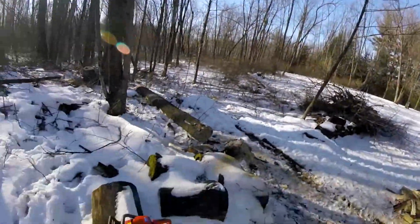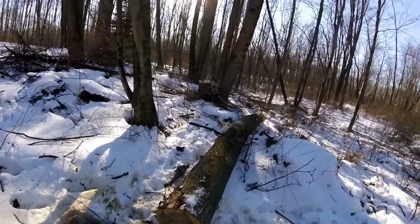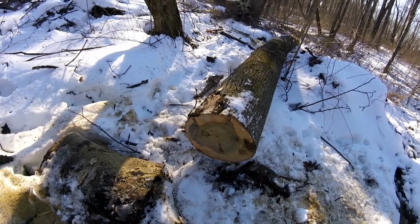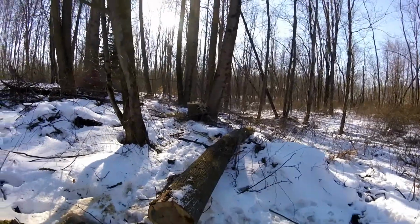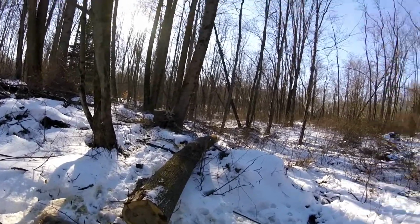I got a 10-foot 6 log and a 8-foot 6 log there. I'm not sure about that. It's green when you split it, but kind of has like a black stain. So I'm not sure if they'll take that at the lumber mill or not. We'll find out.